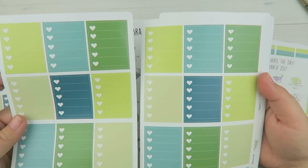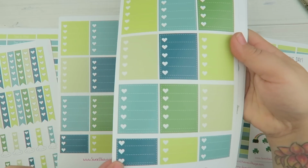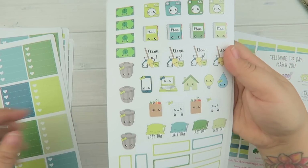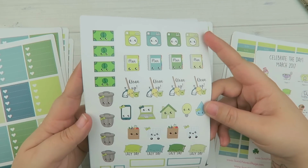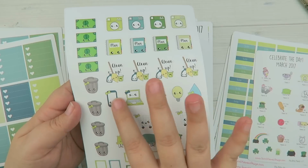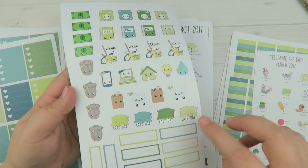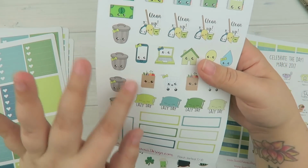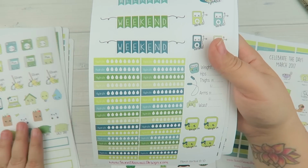And then you have 2 full sheets of lists. So these are full box lists, and then you have kind of like a half box there. So we have that. And then this guy, we have a whole bunch of different icons. So paydays, laundry, planning, cleaning, standard monthly bills, trash, grocery, those lazy days, and then some blank quarter boxes, which come in really handy if you're layering certain things. I really like those. So I tried to incorporate those.